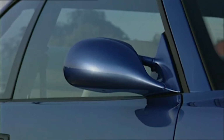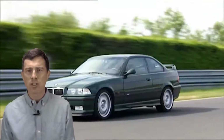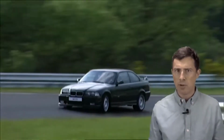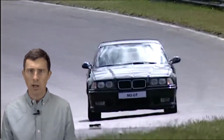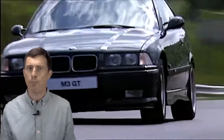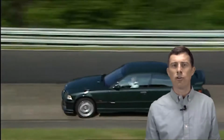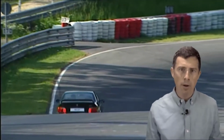And that's not all, because the E36 M3 had another problem, and that was Vanos. Not Thanos, Vanos. Now, Vanos is BMW's name for variable valve timing. The Vanos system changes how the valves work at high revs and helps the engine make loads of power. But it wasn't exactly reliable back in the 1990s, and when Vanos went wrong, it would make the engine run badly and produce much less power. But when it's working properly, an E36 M3 still feels pretty quick today.